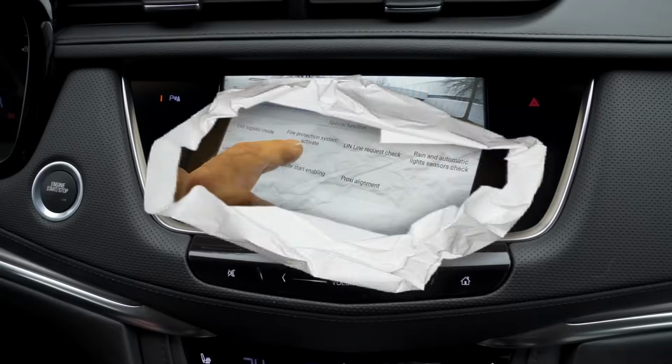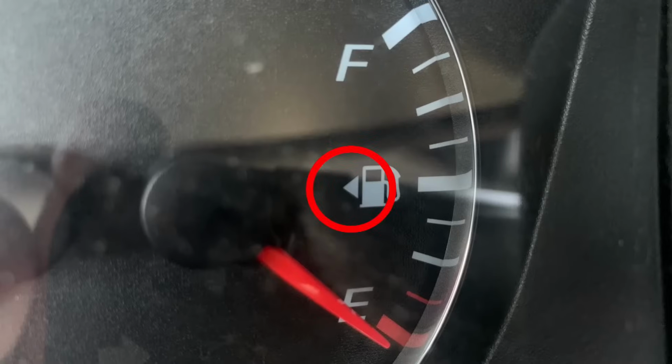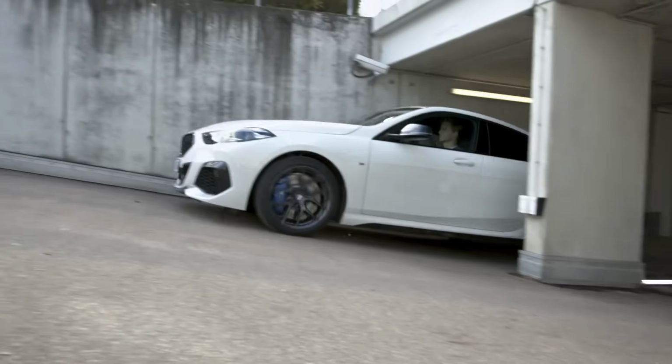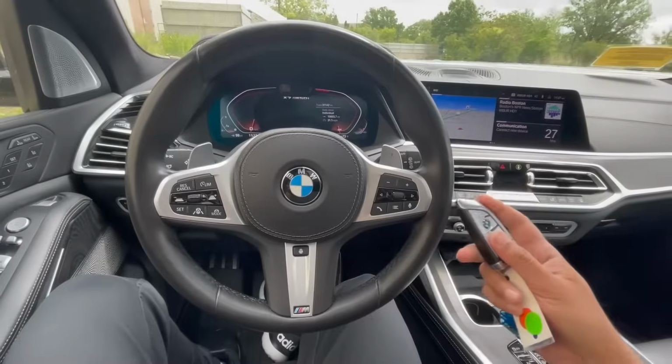These are 15 secret car features mechanics, dealerships, and even the manual conveniently forget to mention. And once you discover them, you'll never drive the same way again. Stay locked in, because feature number 11 might actually change how you survive a crash.